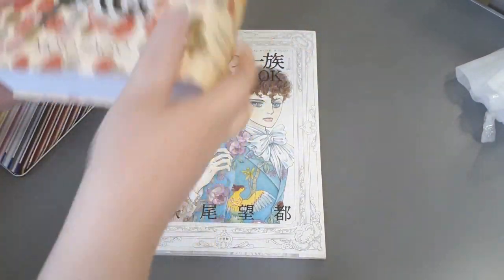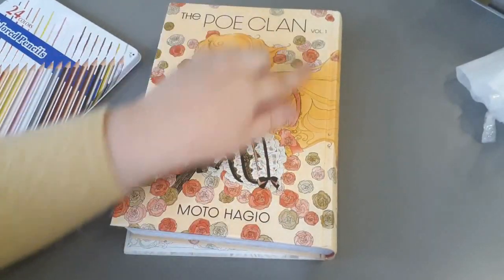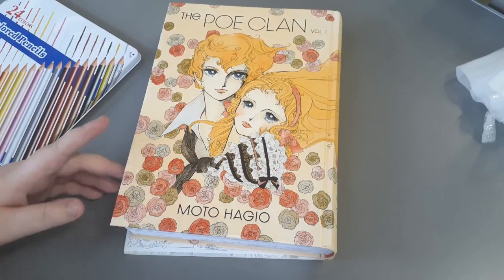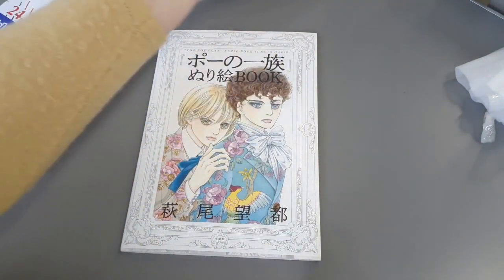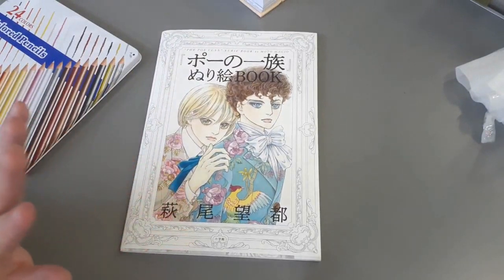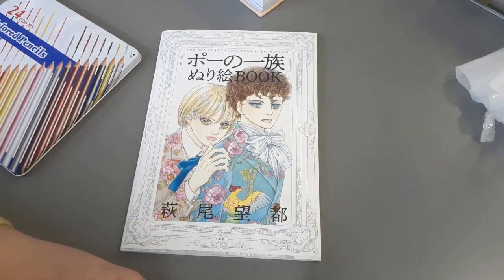And she had a very exciting release in English in 2019 that was the first of two omnibus volumes of her series, The Poe Clan, which was quite popular when it came out in the 70s. And this coincides with a collector's edition release that also came out in Japan last year, 2019, which also coincides with the 50-year anniversary of Moto Hagio's career.